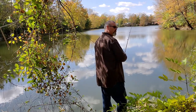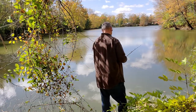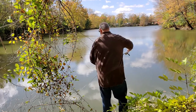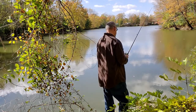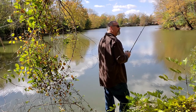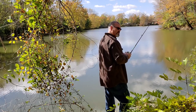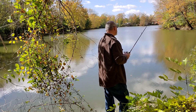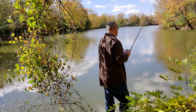Had a little bump. Little bluegill come up checking it out. Oh, had a bite. Got excited. Big bottom.